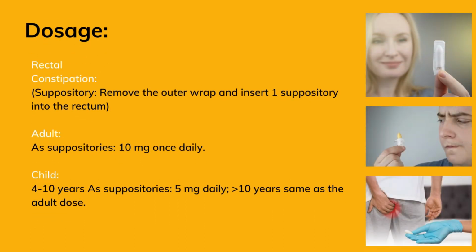Rectal. Constipation. Suppository. Remove the outer wrap and insert one suppository into the rectum. Adult, as suppositories, 10 mg once daily. Child, 4 to 10 years, as suppositories, 5 mg daily. Greater than 10 years, same as the adult dose.